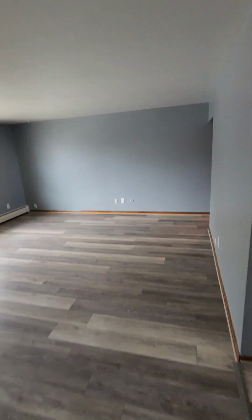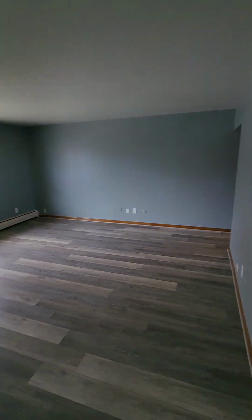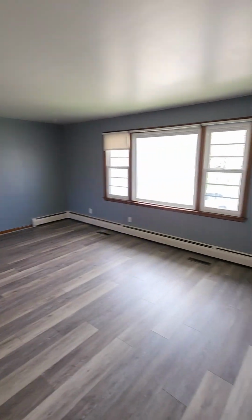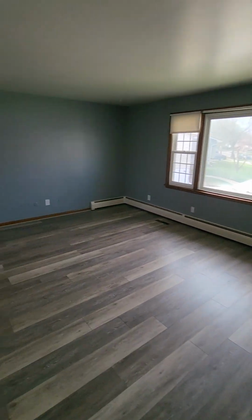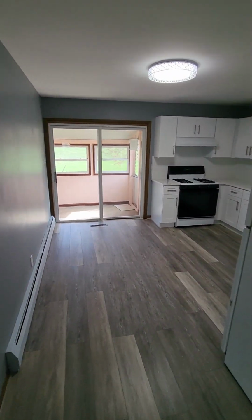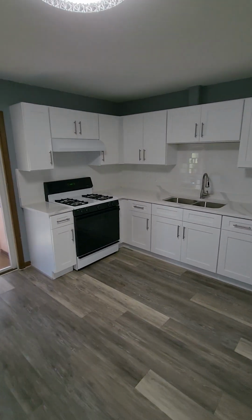Walking right into the living room. We got the newer laminate flooring down. A very spacious living room. Can definitely fit bigger furniture. Our living room wraps right into the kitchen, which is completely updated. You got the new floors, new cabinets, countertops.